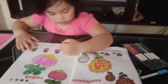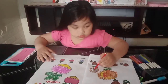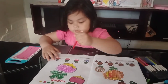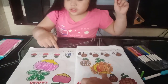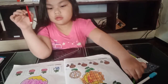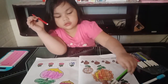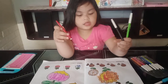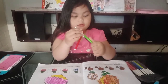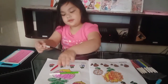Alright. Whoa, flower. What flower is this? This one, what flower? What flower is this? This one, what flower? This one, what flower is this? Sunflower. Very good. The sunflower looks like honey. The bees will eat.